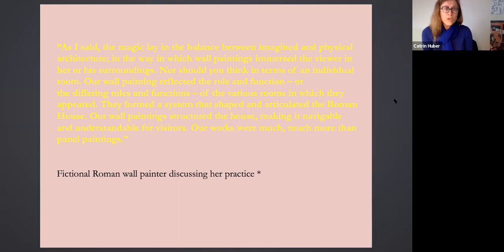Nor should you think in terms of an individual room. Our wall painting reflected the role and function, or the differing roles and functions, of the various rooms in which they appeared. They formed a system that shaped and articulated the Roman house. Our wall paintings structured the house, making it navigable and understandable for visitors. Our works were much, much more than panel paintings." And on this note, I would like to hand over to Rosie to talk about her beautiful commission.